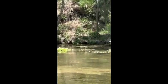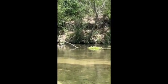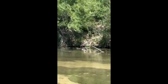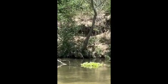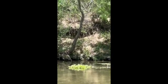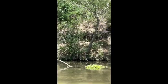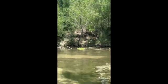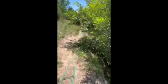But on the other side of the shore, on the bank on the other side, we can see evidence of erosion, because when the water is flowing on that part of the bank, it's cutting into the land right there. And then there's also evidence of organic erosion, where that tree and its tree roots are growing through the ground and the rock in that bank.